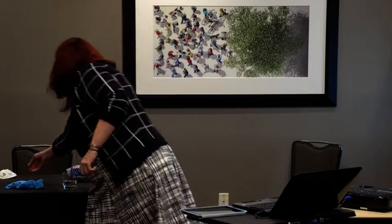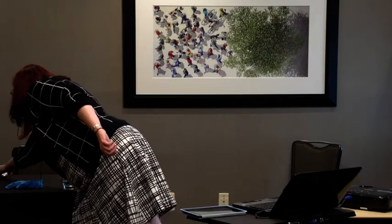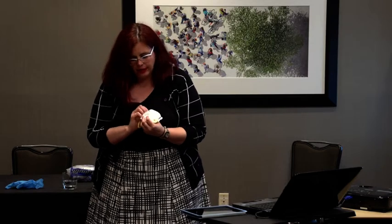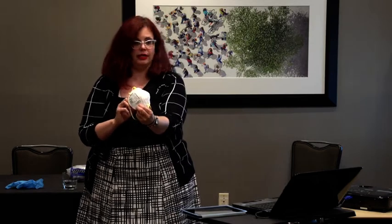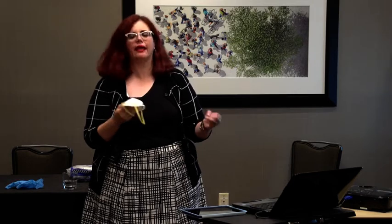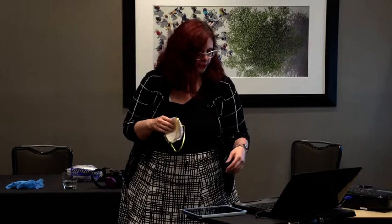There are also disposable respirators. These are N95 masks that you can usually pick up at a hardware store. They just need to be rated N95. They'll say it on them. They have to be NIOSH approved. NIOSH, National, I can't remember, the SH is Safety and Health.